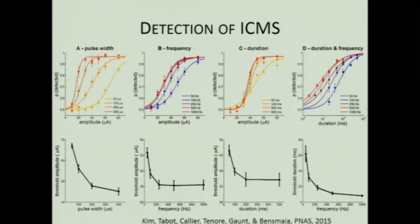Then we went a little crazy, because this is a new sensory modality, right? There are parameters: frequency, amplitude, pulse width, duration. When you're studying a new sensory modality, you need to understand how all these parameters affect the perception. So we did this in tedious detail. First we looked at the effect of pulse width on detectability, and we found that, as expected, detectability improves with pulse width up to a point. That makes sense because you're just injecting more current as you increase the pulse width.